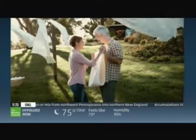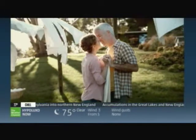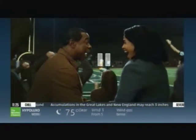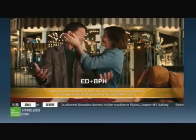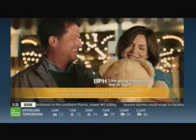There's nothing more romantic than a spontaneous moment, so why pause to take a pill? And why stop what you're doing to find a bathroom? With Cialis for daily use, you don't have to plan around either. It's the only daily tablet approved to treat erectile dysfunction, so you can be ready anytime the moment is right. Plus, Cialis treats the frustrating urinary symptoms of BPH, like needing to go frequently, day or night.